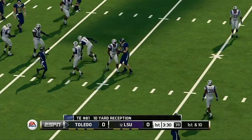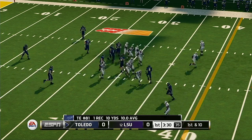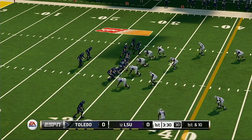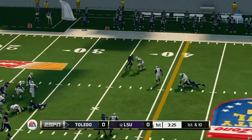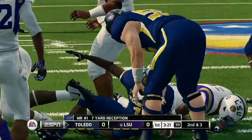He's taken down at the 30. If you're the defense, who do you try to cover this guy with? He's too fast for most linebackers. He's too big for most corners. You have to rely on your safeties, who generally aren't very good in one-on-one coverage. He's got it with room to run. And he's tackled at the 38-yard line.